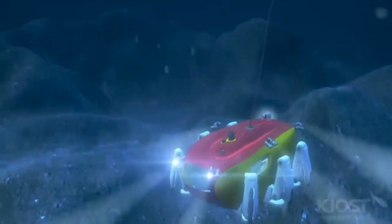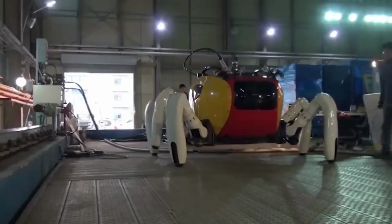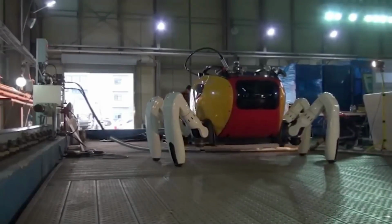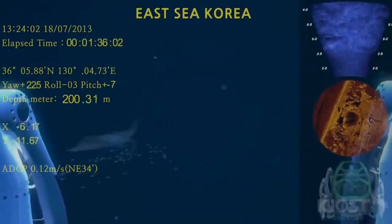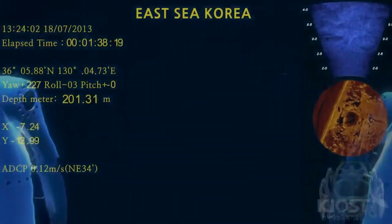From the Crabster CR200 designed to patrol ocean floors to the Pleurobot mimicking the movements of a salamander, these robots showcase advancements in biomimicry, robotics, and underwater exploration, offering solutions for complex environments and tasks.